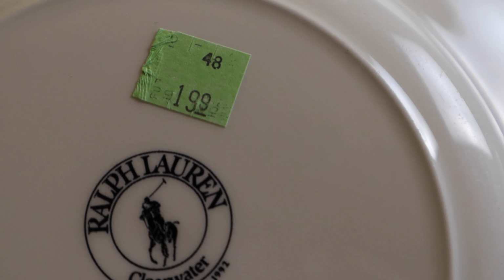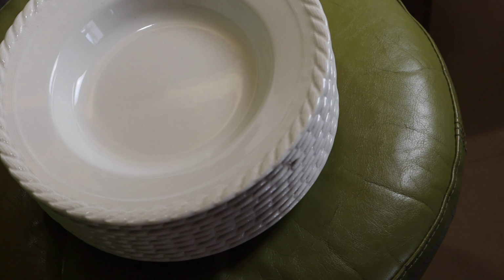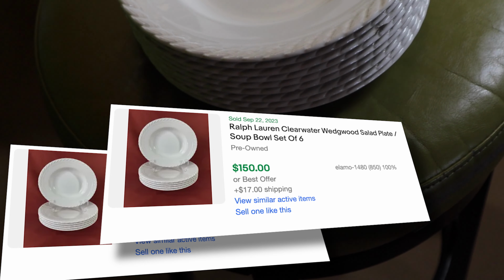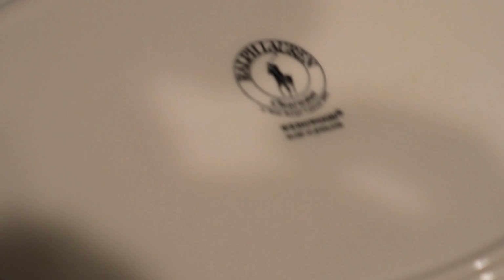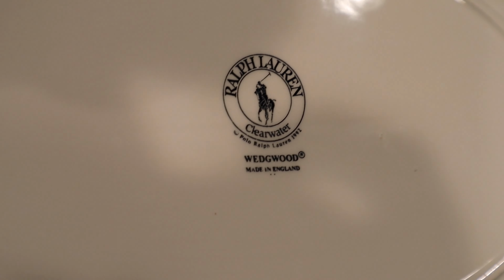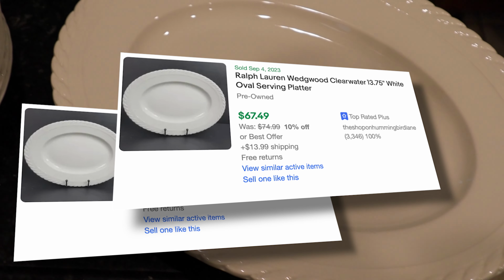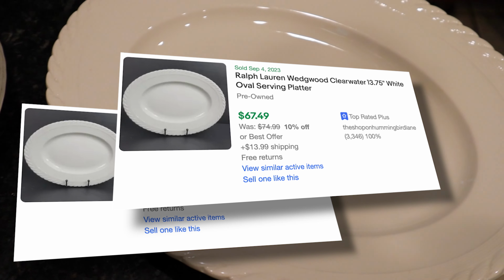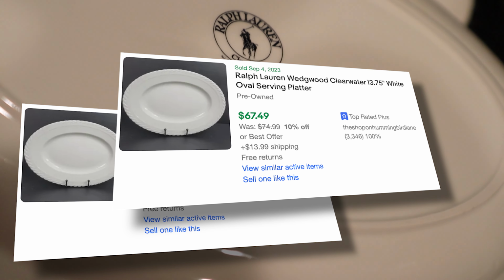And these were all $1.99 each for these bowls, 99 cents for the smaller plates, $1.99 for the bigger plates. But I got all 120 pieces for $100. These two platters were also part of the deal. Bigger turkey platters, I guess they're called. So over 100 pieces for $100.